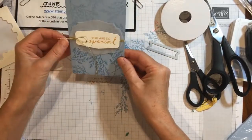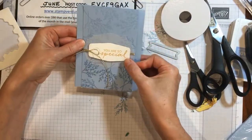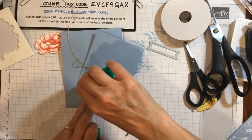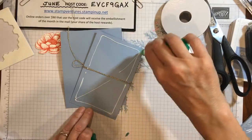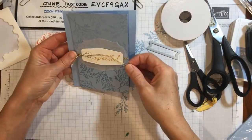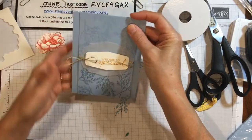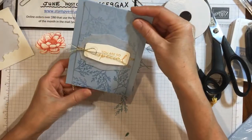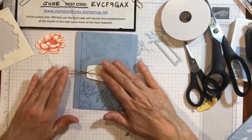Okay, so now I can glue this down because I've tied my beautiful twine around and kind of got that ombre look going. So I'm just going to grab the liquid glue to do this quick, and it'll give me time to get the piece straightened around on the front. Okie doke. There we go, and sort of centered like that. I kind of wondered, they didn't say specifically in the recipe if this layer that I'm gluing on right now was popped up with dimensionals, and it might have been, but I'm just going to glue it flat like that for now.